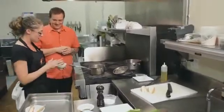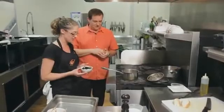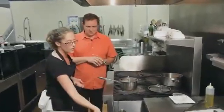So here we've got clams, mussels, all local, come from around Vancouver Island here. Very nice, come right out of our tank before we serve them here. So we'll pop those in there. And we're just going to pop the lid on that and wait for those to open.